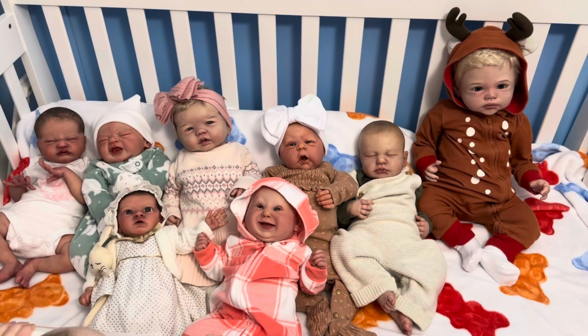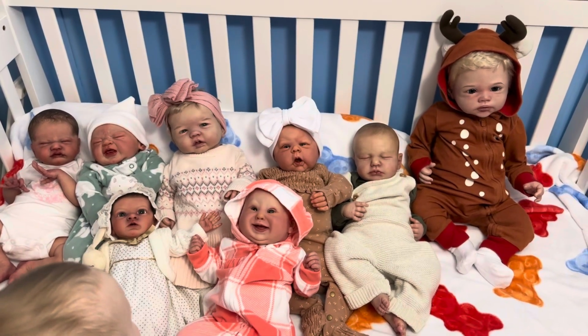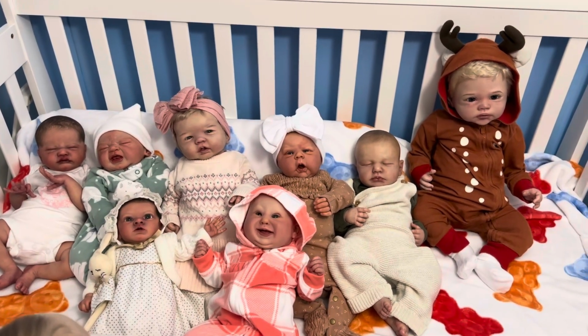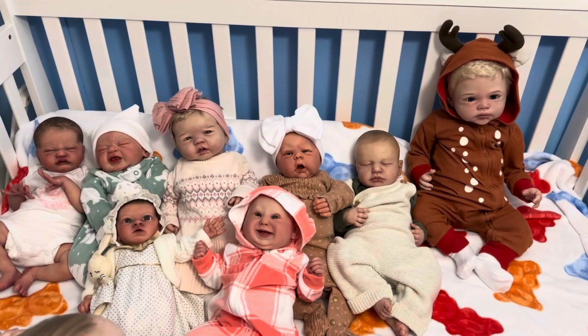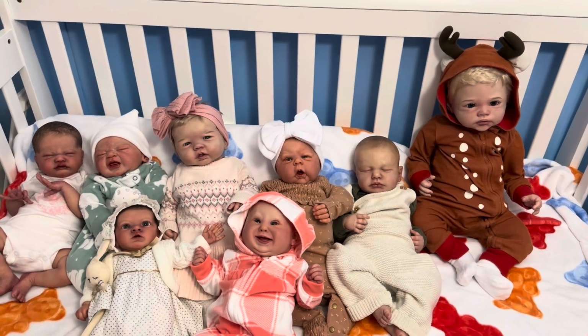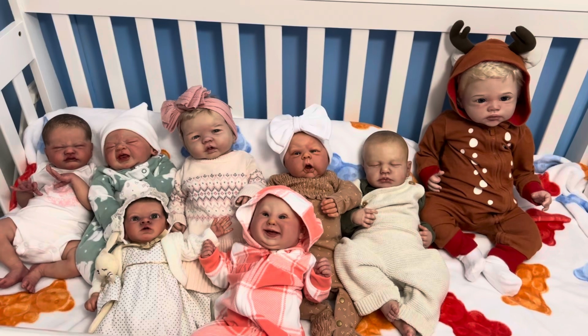There have been a lot of changes to my doll collection over the past year. Last year I did a very big doll sale. I sold a lot of my collection, mostly for financial reasons. So there have been a lot of dolls that have gone out of my collection, and there's been a few that have come into my collection.